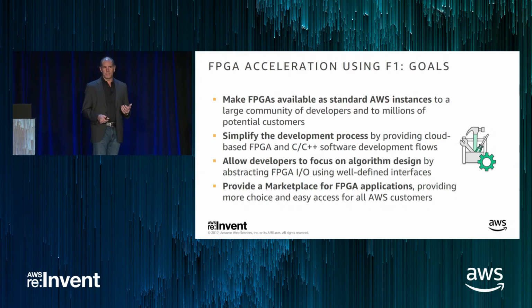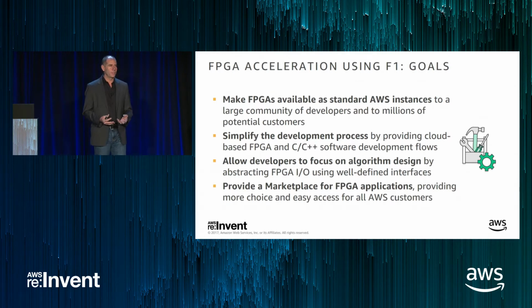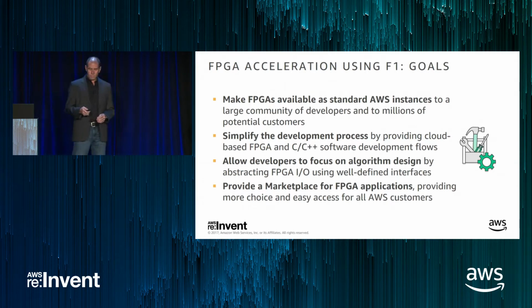And we want to make sure that the development process is as easy as possible for application developers, in particular software developers, who are not necessarily savvy to hardware design level requirements, right? And lastly, we want to create the ability for those builders, those FPGA developers who have experience, to take their products to market to many, many other customers and other partners. And Edico Genome is a great example of that, as we'll see.